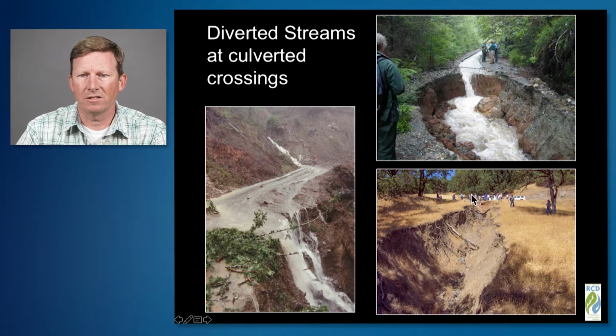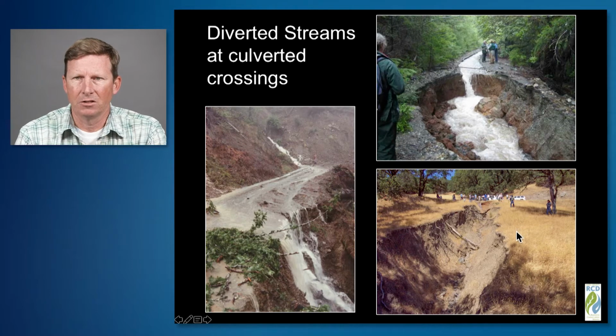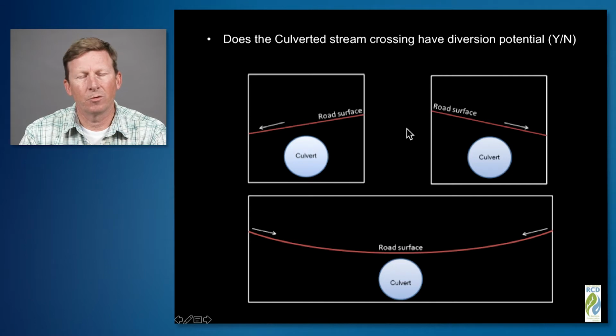In all these instances, we can assume that we're going to get significant gullying and sediment transport in our watersheds, which would be negatively impacting water quality. So what we want to do is try and prevent these crossings from diverting when or if they plug during these storm events. Here's a sort of a graphic for you to help you determine whether or not your stream crossing has diversion potential.